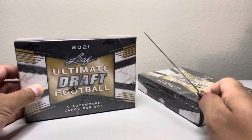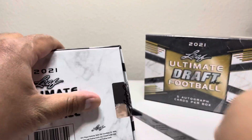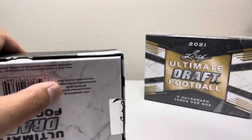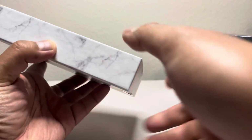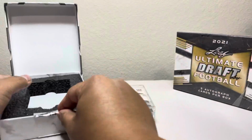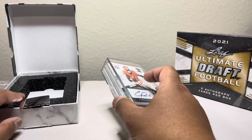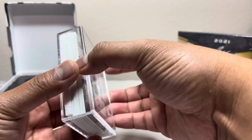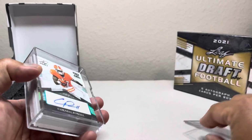All right, so let's check out the first box. There you go, got an empty box. Let's leave it like that. All right, so the cards look pretty thick. There's five autographs in here. Okay, let's get this box open.